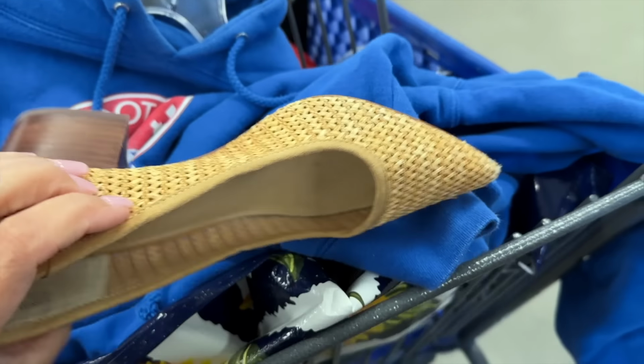This was a find that I'm really excited about. It's an April Cornell nightgown. And check out the embroidered peacocks. Thought they were pretty cool.